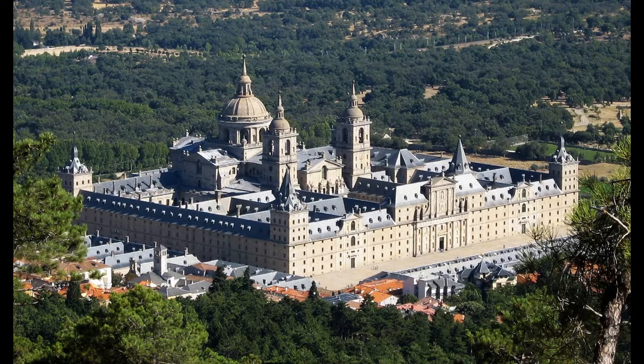We'll begin this quarter with just a bit of an overture or preview of coming attractions to give you an idea about where we're going and what we'll be seeing. We'll be starting in Spain, and this is the Escorial just outside Madrid. The period we're covering this quarter, essentially the 16th and much of the 17th century, includes the greatest age in the history of Spain and its art.